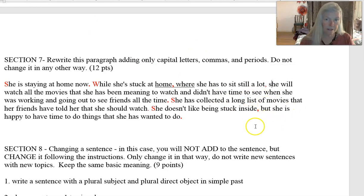Okay, fix that. She's staying at home now while she's stuck at home, where she has to sit still a lot, she will watch all the movies that she has been meaning to watch and didn't have time to see when she was working and going out to see friends all the time. Yeah, there we go. She has collected a long list of movies that her friends have told her that she should watch. She doesn't like being stuck inside, but she is happy to have time to do things that she has wanted to do. Right, that works better. So you do have to read through it and make sure that it makes sense.